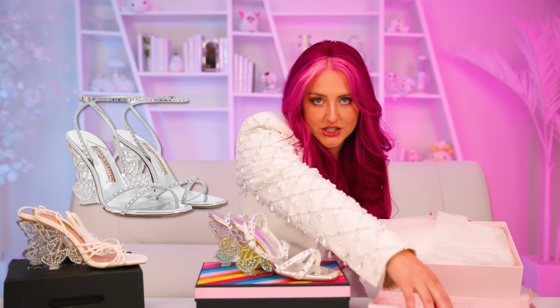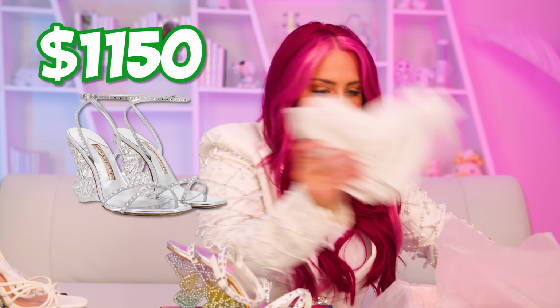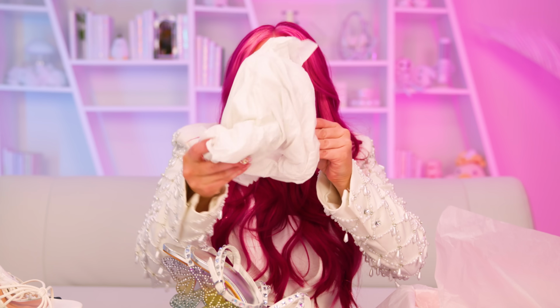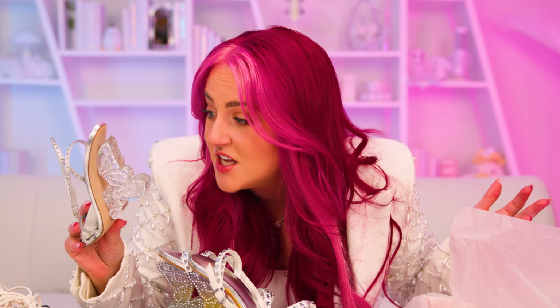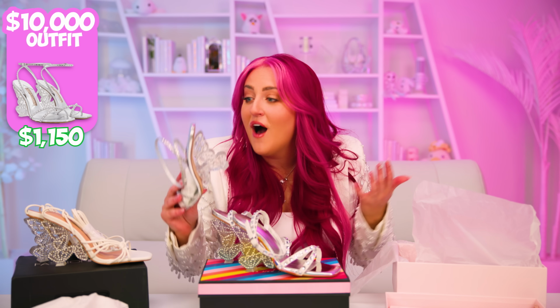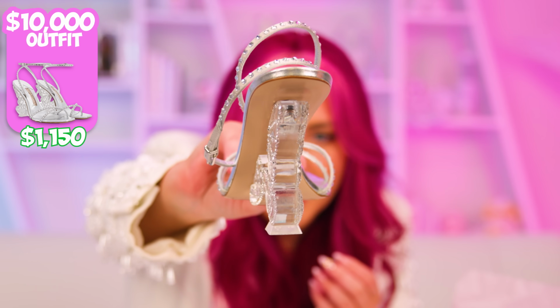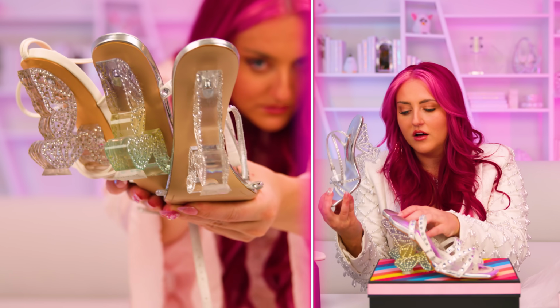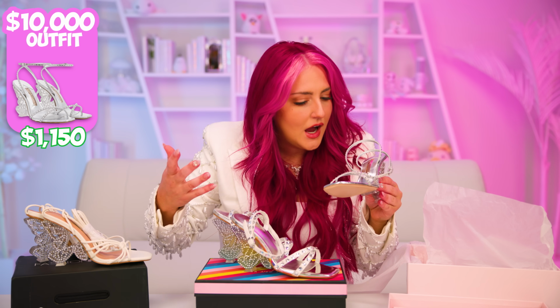For $1,150, I give you the shut up. The heel is the same as the cheap ones. Am I being punked right now? What? I was fully expecting the heel to be like different, but it's just the same block of plastic.